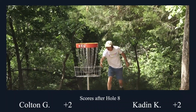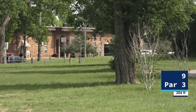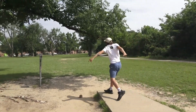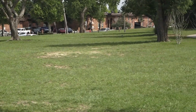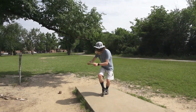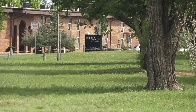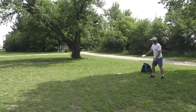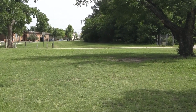Yeah. And really, these scores are not too bad for the first front 9 on the course. And now starting with hole 9, it's 284 feet. This is probably the most open look in the front 9. Kadin's throwing a perfect shot here. Just wants to get something a little turned over, and oh man, just managed to hit the tree. Let's see if Cotton can make the correction. Looks like he does. That's a great throw from Cotton. Both of these guys have really good approach upshots too.